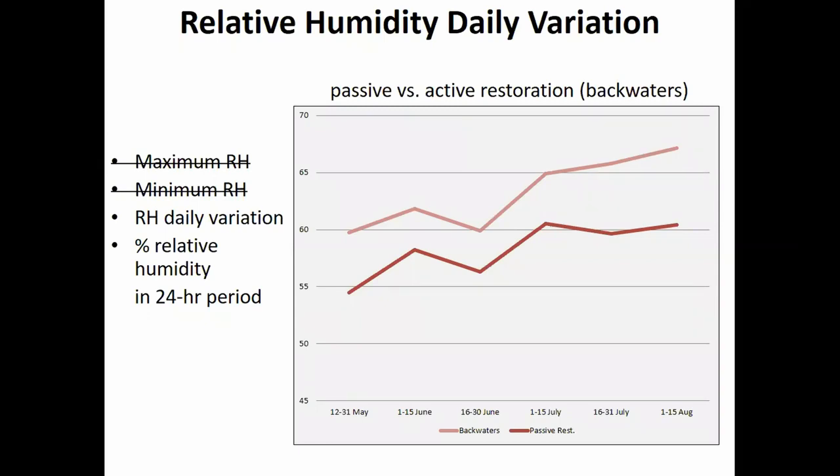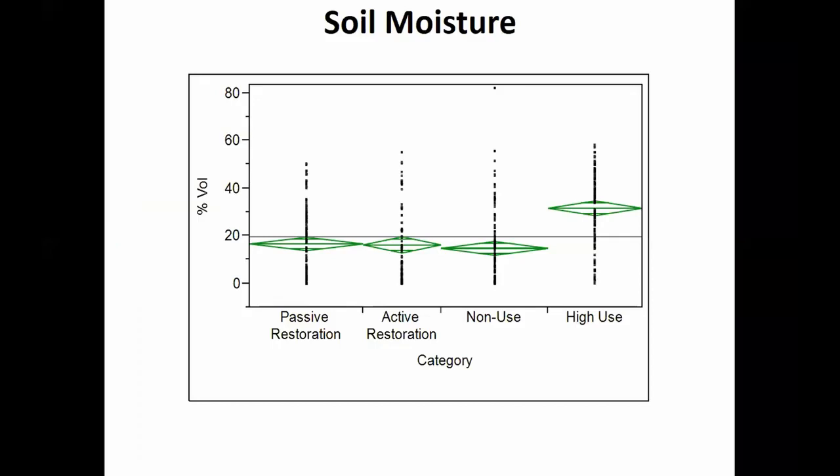Relative humidity, both the min and max were not statistically significant, but the daily variation was. And you can see this is pretty evenly spaced between, this is our active restoration and this is a passive restoration. This is the one that came up a couple of times before mine. This is the one that Kathy says is the most important. So here's high use and the rest of them are not statistically significant from each other.